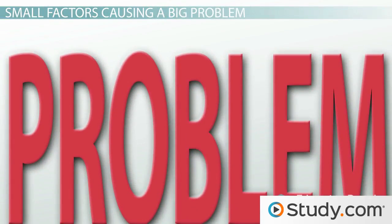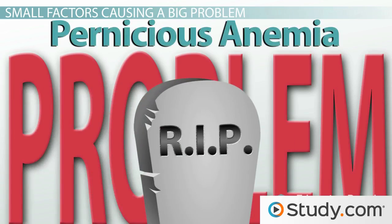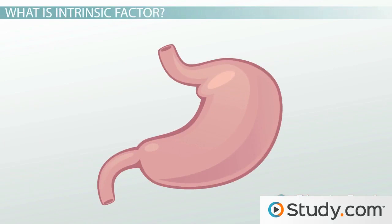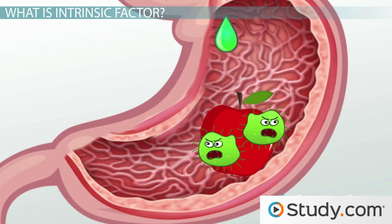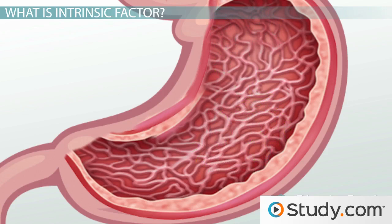In fact, the lack of this factor, as opposed to its presence, has killed others before due to a condition known as pernicious anemia. Your stomach is obviously an important organ for digestion. You know that it helps to secrete acid that kills potentially deadly bacteria found in your food. The acid also helps to break down the food for better absorption.